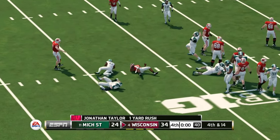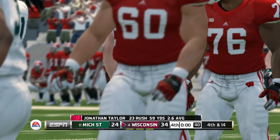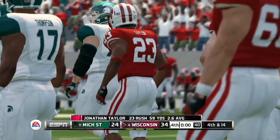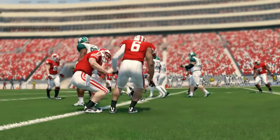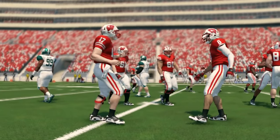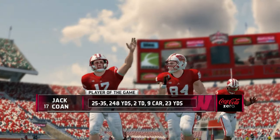He's taken down at the 26. Should do it. Our final tally in this one, 34-24, Wisconsin.